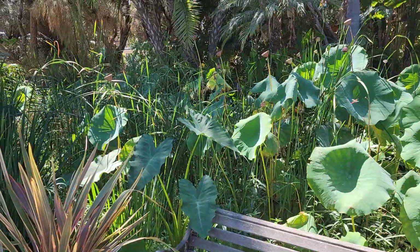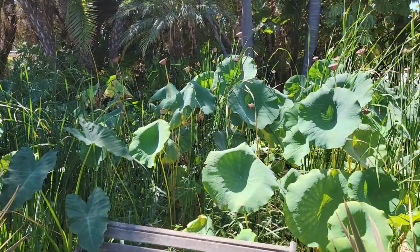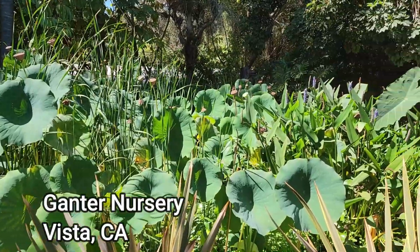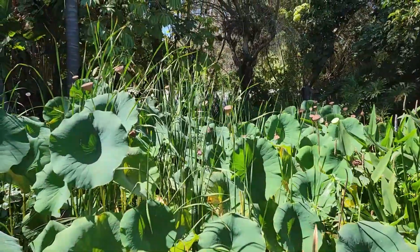Uh-oh. Look at these lotuses. Amazing. Wish they were blooming, but you can tell they've been blooming. The seed heads are there.